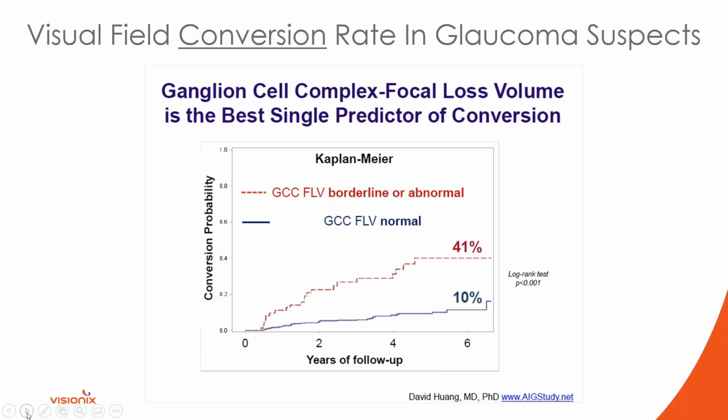So this is specifically looking at FLV, because I think FLV, like I said, is in my clinical experience more useful than GLV. So if you have a patient that you're looking at conversion, so maybe it's a glaucoma suspect, okay, we'll look at this one first. You have a glaucoma suspect and you want to know if this patient is at risk for converting to glaucoma. If they have a normal FLV, the blue one, they only have a 10% chance of converting. But if they have an abnormal FLV, meaning it's yellow or especially red, they have a 41% chance of converting. So that's pretty powerful, again, in a glaucoma suspect, let's say.